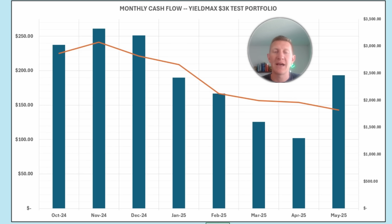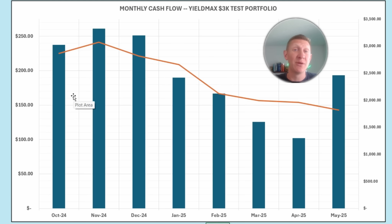This graph reflects the changes in monthly cash flow compared to the portfolio value. Obviously, with YieldMax, and we're going to look at this in just a second, we've had significant erosion in the underlying capital, but what we do see here is that the income has still been really solid. Over this time frame we made 237, 261, 251, 189, 166, 125, 102, and 193, which is all graphed here. The orange line reflects the portfolio balance. We started with 3,000 and it dropped to 2865 in October. Then we were up a little bit, and then we've been slowly going down, which has not been ideal.